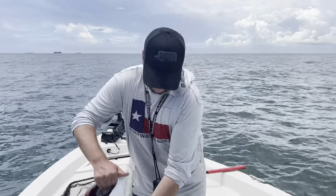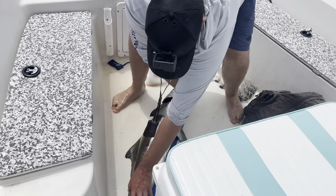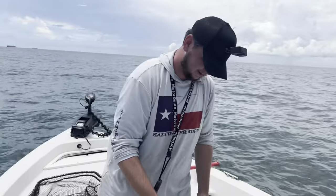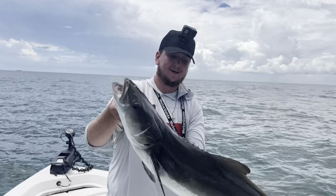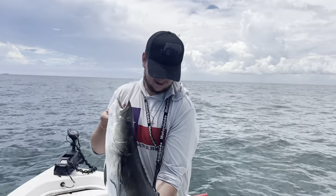Okay, so cobia have to be 40 inches. Our thing goes to 38. Right there to the mouth, that's 38. Easy 40, that has to be a 42 at least. Guys, my first cobia, ling, whatever you call them. Crazy, look how beautiful that fish is.